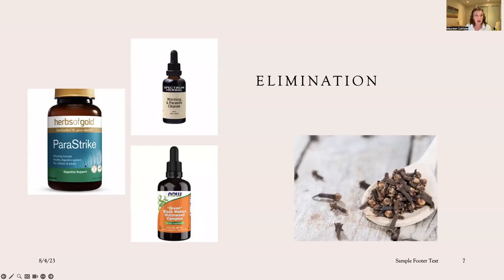And you've also got Parastrike, also very good for digestive support. So that'll give you some support and also clean out those nasty parasites.